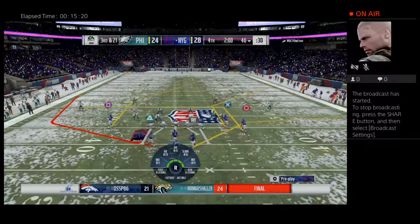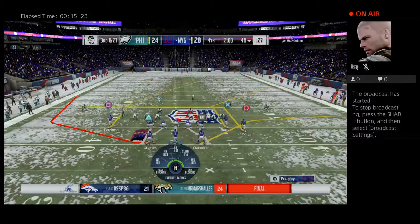Possibly a turning point. Big play coming. This is third and long. 3-19!